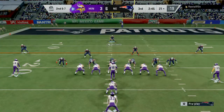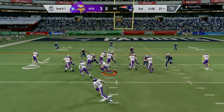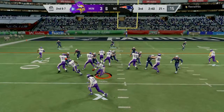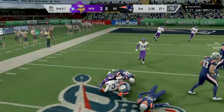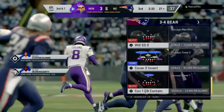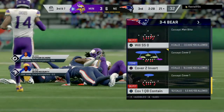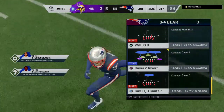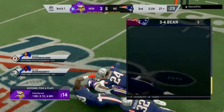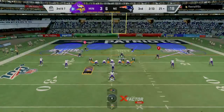The last run got 3. Now here's 2nd and 7. Away this time as they're going to stop him right around the line of play, and it's going to bring up a 3rd down. Keep playing hard, fellas. This will be the 8th play of the drive. It's 3rd and 7.